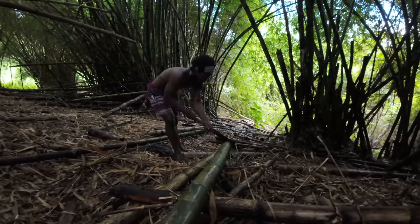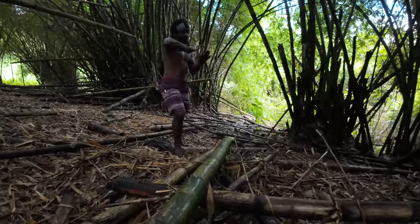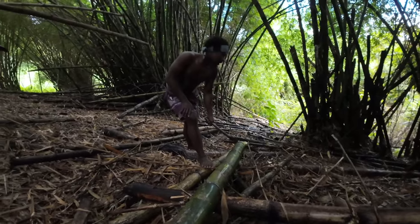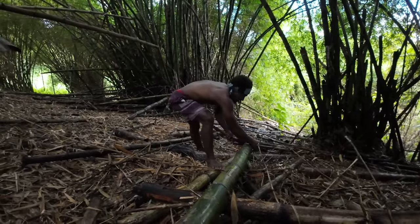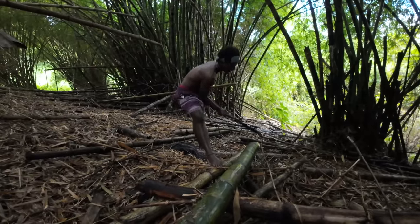This is tied in front. Oh, the front part? Yeah, it's cut like this, because the work is here, to help break through the waves.